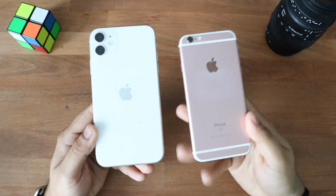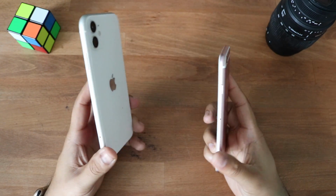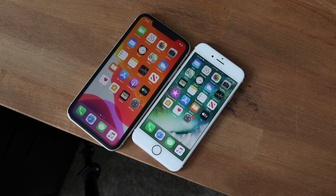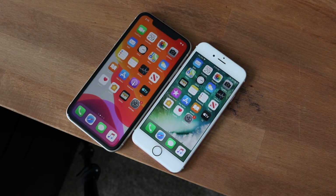Now, hitting on the battery size, this is the last thing I'm going to hit on. Definitely, without a doubt, the iPhone 11 has the better battery life. So one cool thing, it's kind of an advantage of having a lower resolution display on the iPhone 11, is that because it does have a low resolution display, it doesn't really use too much power to push those pixels on the screen. So this one has about a 3000 mAh battery.